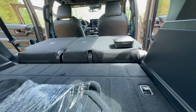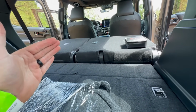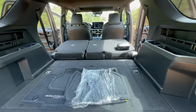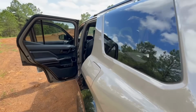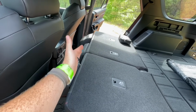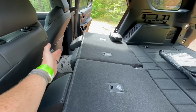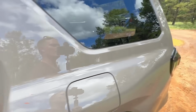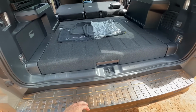So if you want to sleep back here in the back of your 4Runner, you totally can. And honestly, I feel like it has a little bit more room than the outgoing model just because of how the seats are. Because with the 5th gen 4Runner, with the bottom of your seats tumbling forward, you were kind of stopped like right here. But if you want to put something down here or sleep a little bit longer in the vehicle, you totally could. But with the battery packs back here, it does lift the back end up a little bit.